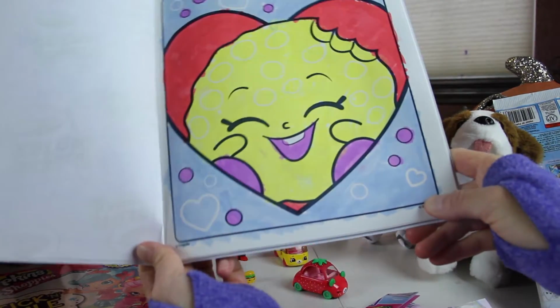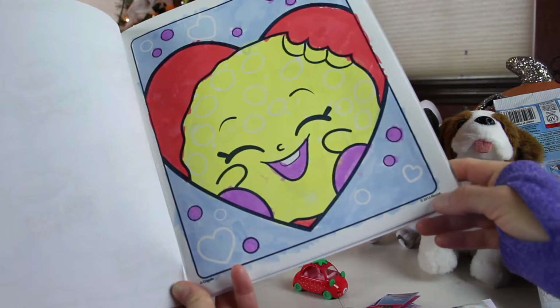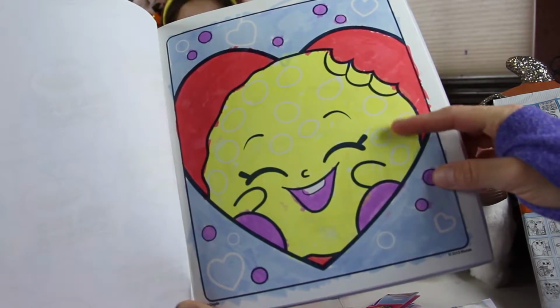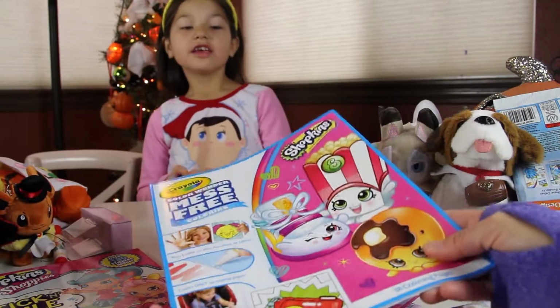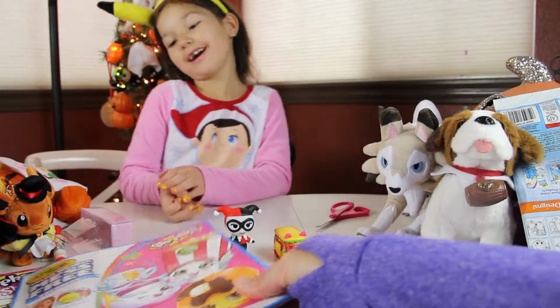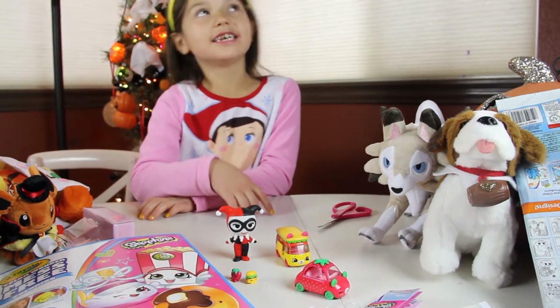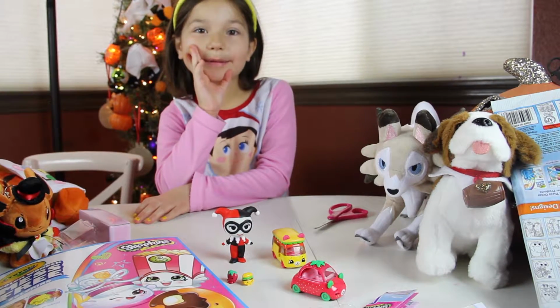So look how cute this is. It turned out. And see, it also has designs that you reveal when you color them in, like her chocolate chips. Cookie Cookie. I love Cookie Cookie. Cookie Cookie is my favorite Shopkins, and I have lots of favorite Shopkins. Cookie chocolate, and the milk, and apple blossom.